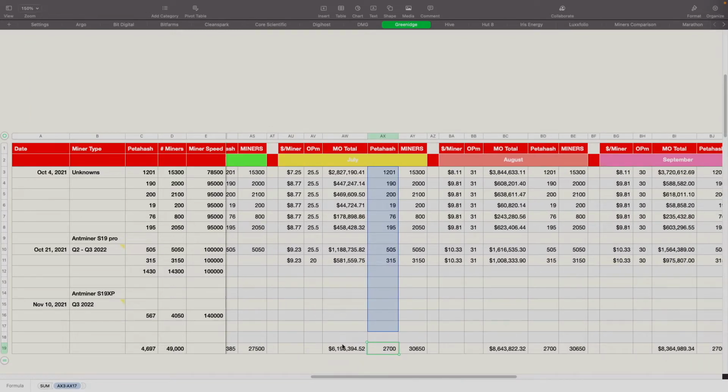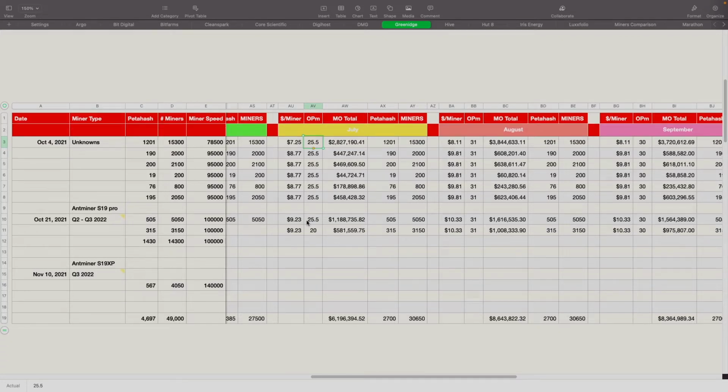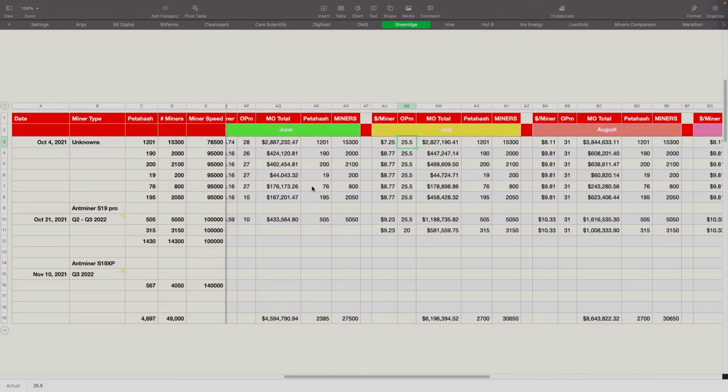So it looks like 6.19 million roughly on this. If they're fully running next month, we're looking at possibly 8.6 if Bitcoin stays where it's at. Also, heading down to 25 days, roughly 25 and a half days of operations. And that could have been, they were basically selling the power out to the community more instead of mining. Unless they were actually mining for 30 days, or 31 days in July, then that number would have been closer to almost 8 million, I think.